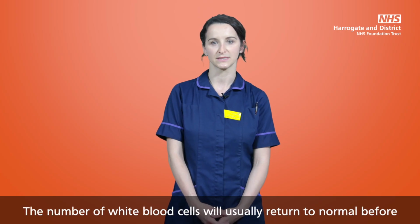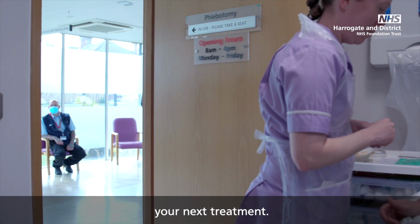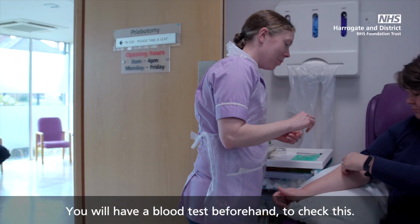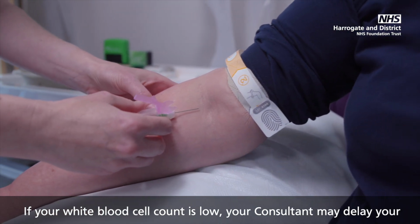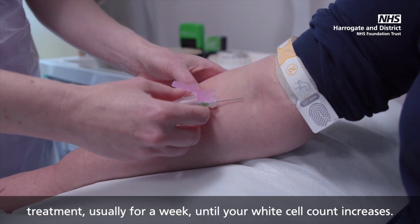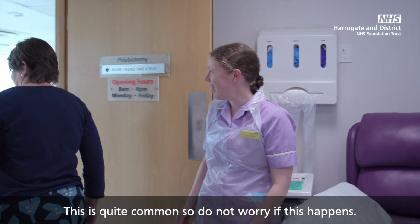A number of white blood cells will usually return to normal before your next treatment. You will have a blood test beforehand to check this. If your white blood cell count is low, your consultant may delay your treatment, usually for a week, until your white cell count increases. This is quite common, so don't worry if this happens.